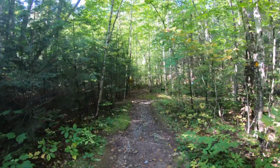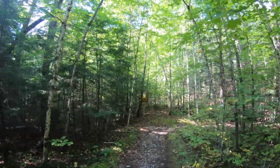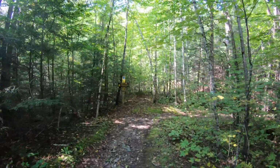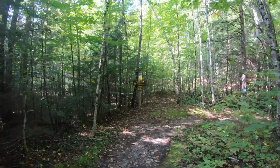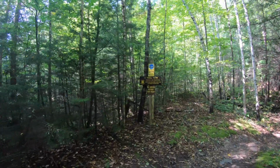This is a mid-September, midweek day. I believe it's a Wednesday. Overnight temperatures were in the 40s. I woke up in the 50s. We're probably going to go up into the 70s today, so it'll be a warm day.